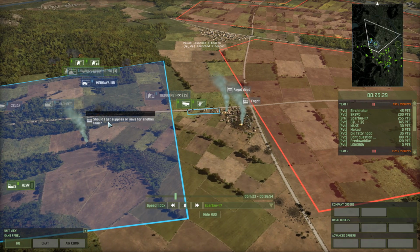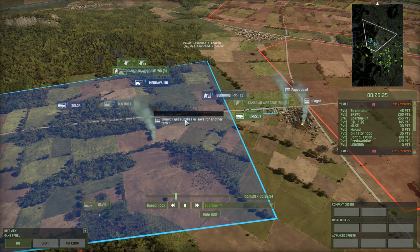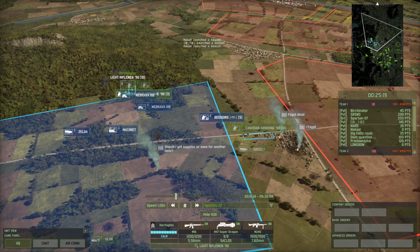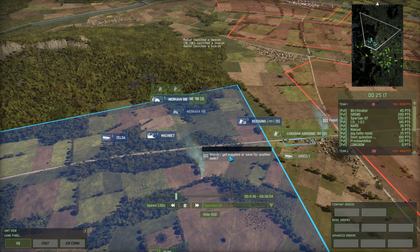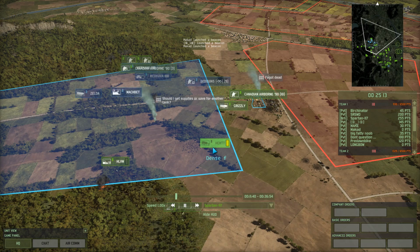Spartan then asks, "Should I get supplies or save for another tank?" Let's see what Birch thinks. Actually, let's see what you guys think in the comments. Judging on the tactical situation, what do you think he needs? Do we need more tanks? More supplies? What's it going to be? Well, Birch already sent supplies.